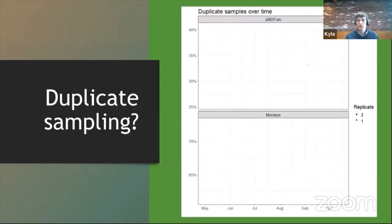I want to run through one scenario here to try to illustrate why I think duplicate sampling is warranted in some cases. This is going to be a corn silage bunker that we sampled in duplicate over 6 months. The first time through, I'm going to show the decisions we'd make when we have a single sample, and the second time what would happen if we did duplicates.